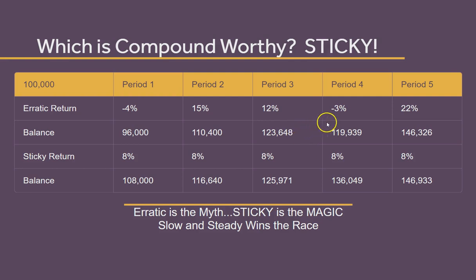And at the end of period 4, we're way behind. And the only way we can possibly catch up in period 5 is to have a whopping 22% return. So what if we hadn't had that? What if we had a more normal return? I wouldn't even want to look at that slide. So there are your answers. Erratic is the myth, sticky is the magic, and only sticky is compound worthy.